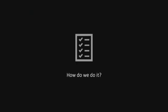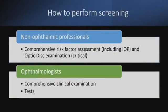So how would we do it? The roles of non-ophthalmic professionals and ophthalmic professionals are different. If a patient is coming to a non-ophthalmic professional for any other reason, any problem, the non-ophthalmic professional should be good in comprehensive risk factor assessment, including intraocular pressure and optic disc examination. This is very critical, that they should be taught how to examine the optic disc, at least. And intraocular pressure is not very difficult, because now we have non-contact tonometers, so it would not require that much expertise. But for the ophthalmologist, the clinical examination should be comprehensive, and it should include all the tests which are required for glaucoma.